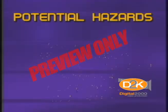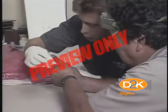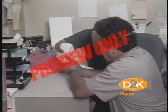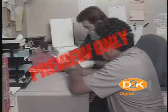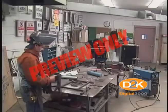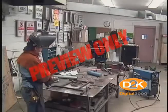Recognize the potential hazards of the job, such as sharp edges, falling objects, extreme heat or cold, chemicals, flammables, and electricity. Follow the safety rules even if you've gotten away with shortcuts before. In the event of an injury, even a minor one, report it to your supervisor when it occurs, so medical attention can be provided if it's needed. Use personal protective equipment when necessary, and think about safety on every job you perform.